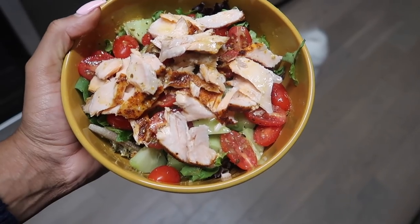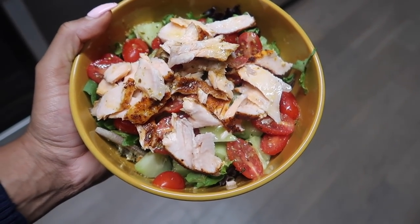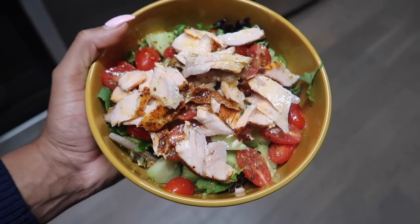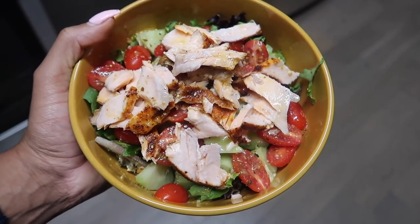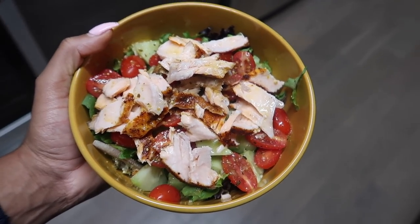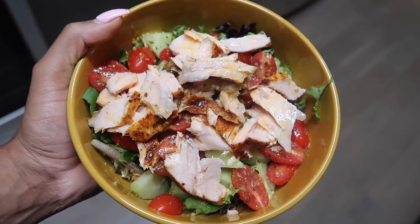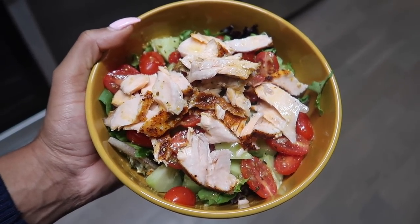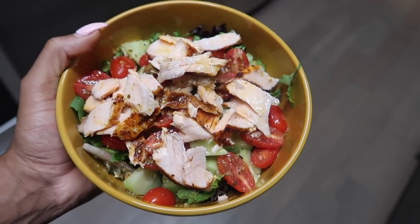Y'all, this is a salmon salad. Baby, if you never had salmon salad, please try it. Make you some salmon. Sprinkle it over. Tyra did recommend this. She didn't know how to make it, but she did recommend it.